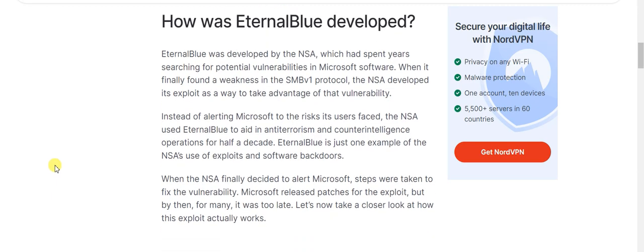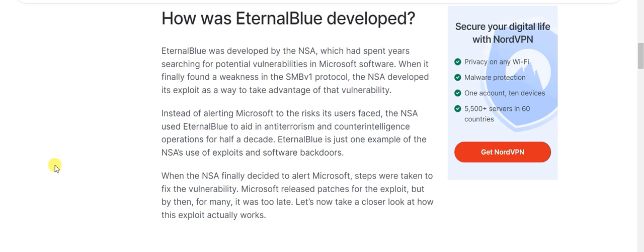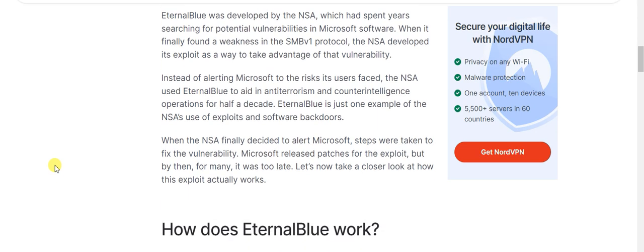We are familiar with this because the FBI created the Tor browser, right? And you have those encryptions and reroutes themselves. So it's no wonder they would have other software like this. And this Eternal Blue was something I didn't really know about until recently, and I'd like to share this on this channel.